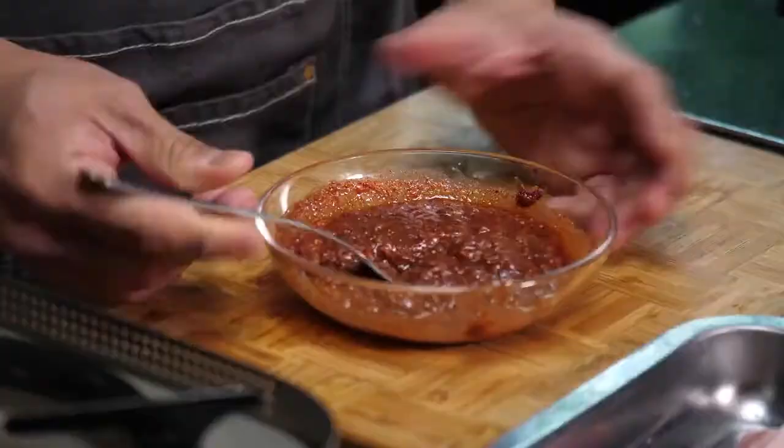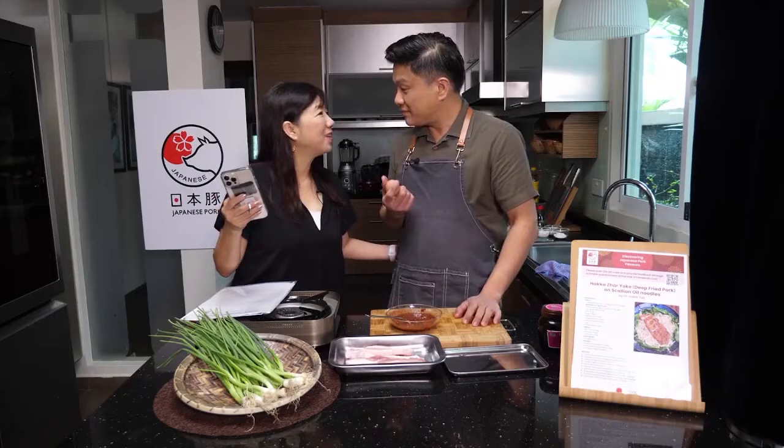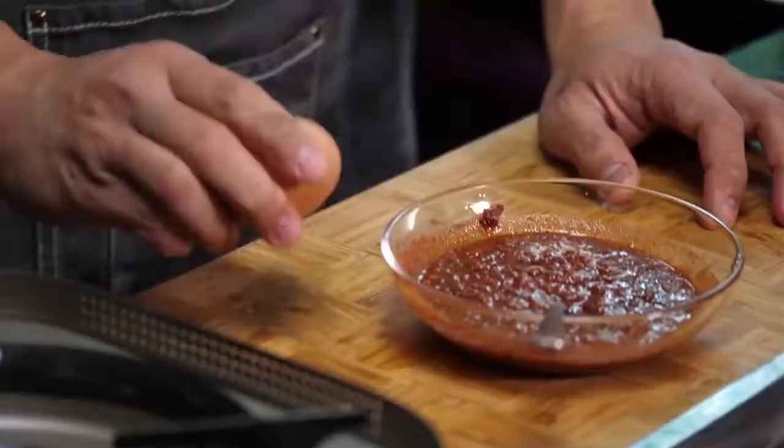Okay, then we crack one egg. The function of the egg. Really, then say it's a boy. It's a guy. Oh yeah. Good potential son-in-law. Okay, so we crack one egg and we put the egg in.